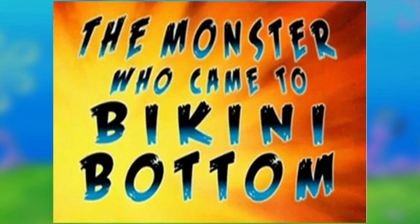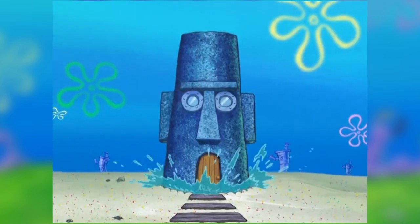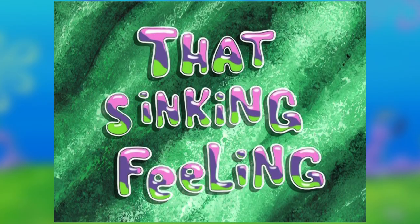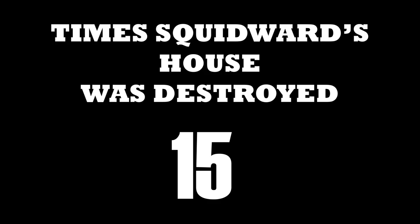In episode 269, the monster who came to Bikini Bottom, Rarg, the monster, picked up the house and threw it, and it shattered. In episode 274, Sponge Kano, a pipe burst and blasted the house to the top of Mount Bikini Bottom, blocking the volcano. In episode 276, That Sinking Feeling, SpongeBob and Patrick were playing underground and accidentally caused Squidward's house to sink.